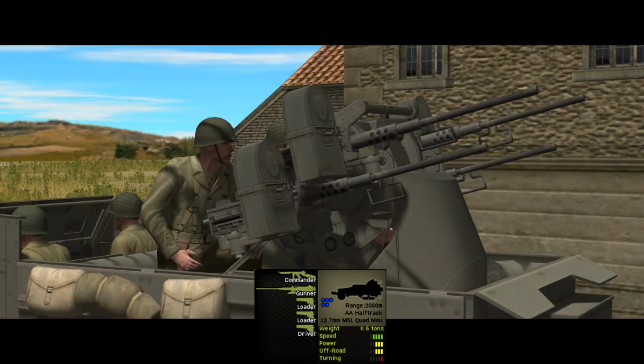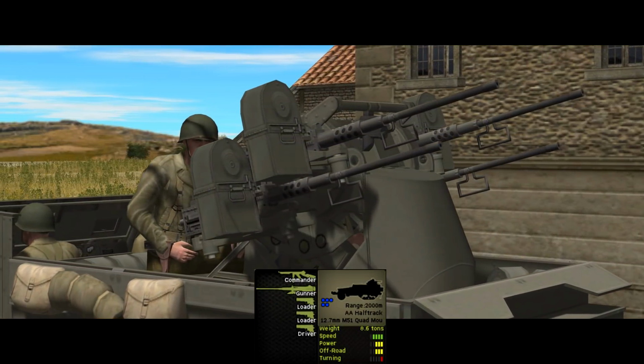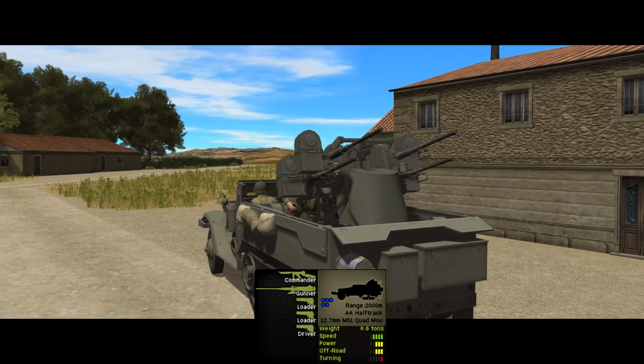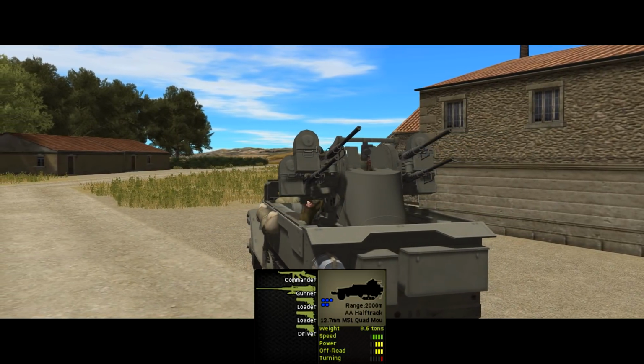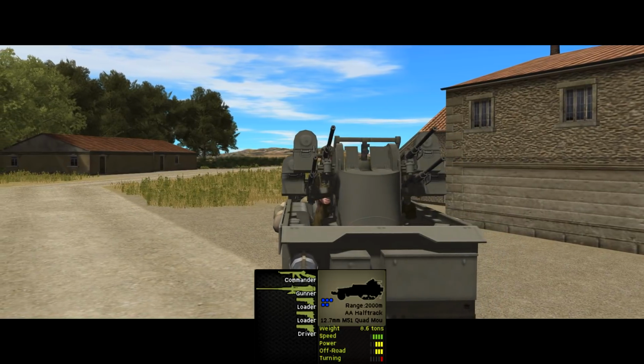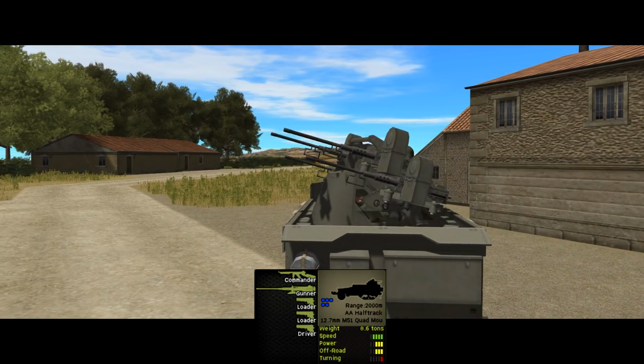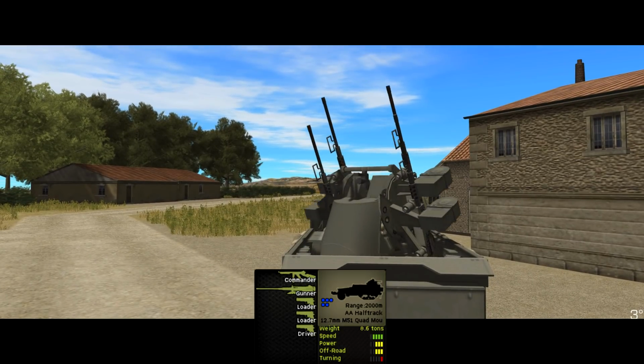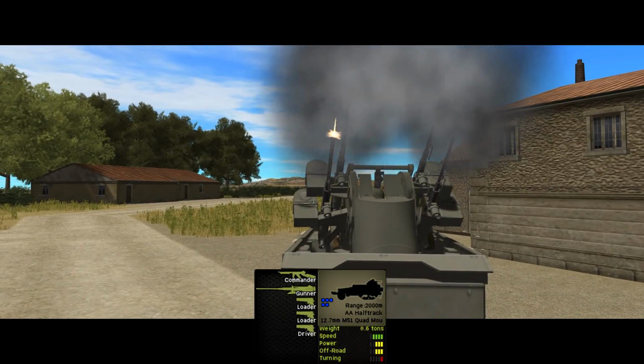The M16 multiple gun motor carriage is very similar, except it's armed with 4 50 caliber MGs in the M45 quad mount. This is a reasonable amount of DACA, though obviously not enough, and it has plenty of ammunition. Each gun uses a 200 round tombstone drum, and the vehicle carries over 4,000 rounds in total.